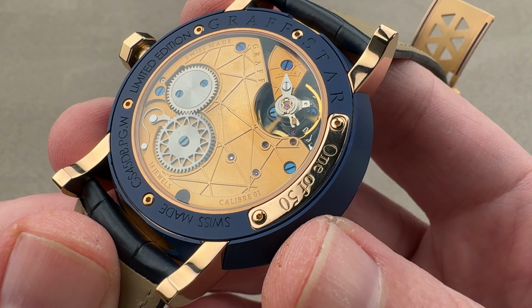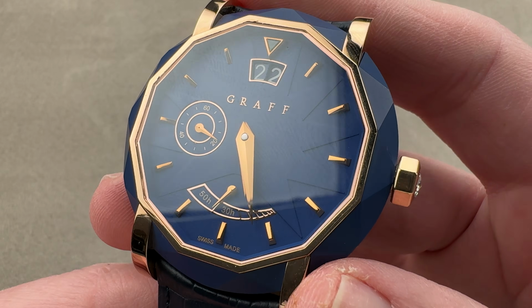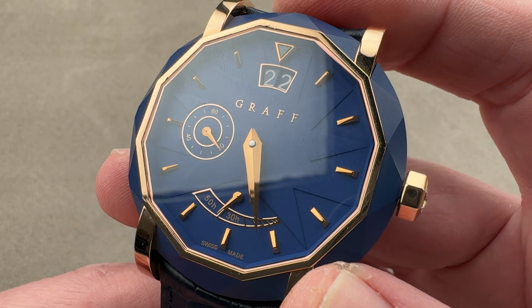And while it is sporty, one last piece of advice: 30 meters water resistant, so this is a surface sporty watch rather than a subsurface sporty watch.